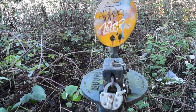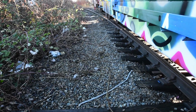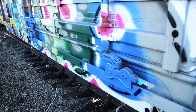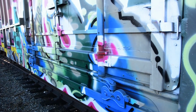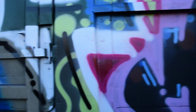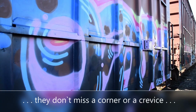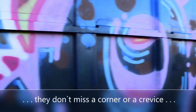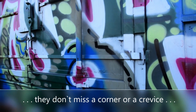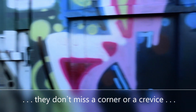The lock's still on it, you know. Some brand new graffiti right here. This is fresh. This is really new, because I've been down here a few times. This is all new here. These guys are coming down here. Look at this one. For all you graffiti artists. I wish I could get a bit further out here, but... Pretty cool, eh?